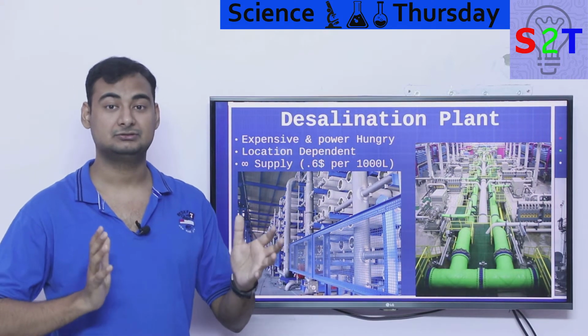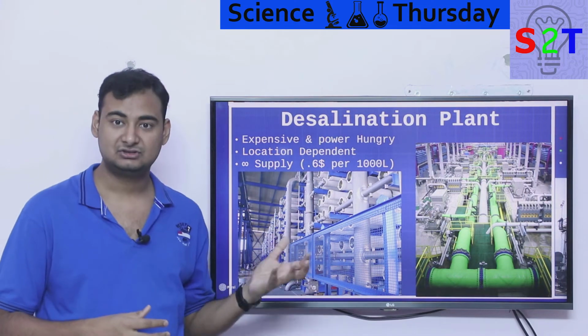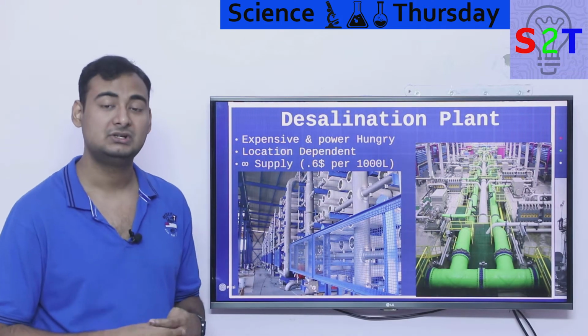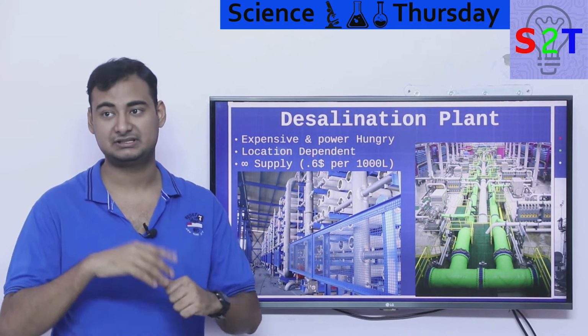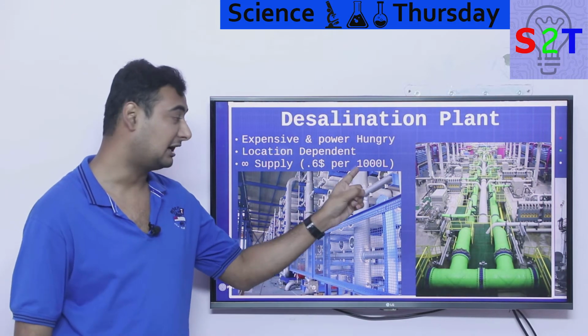To give you a context of what scale of water we are talking about, these sort of plants are never measured in liters, because it will be too big. The number will have too many zeros. So they will generally say 1 cubic meter. That will be the unit. So they say one unit, that's 1 cubic meter. So 1 cubic meter has 1000 liters.